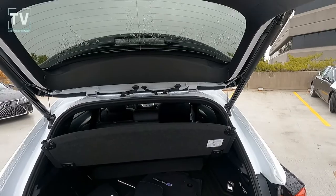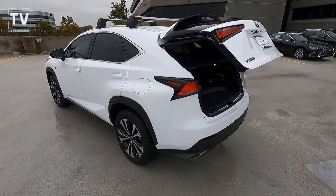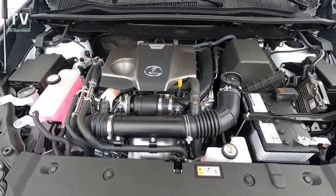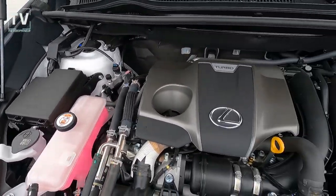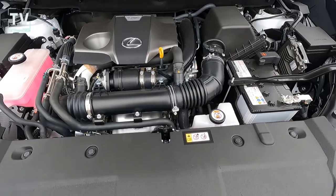As we push the button to close the hatch and get another great look at the quarter shot of the profile. As far as the engine is concerned, it's a 2.0 liter turbo engine producing 235 horsepower, all-wheel drive, mated to a 6-speed automatic transmission, giving you 22 city and 27 miles per gallon highway.